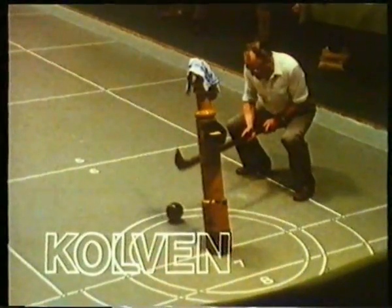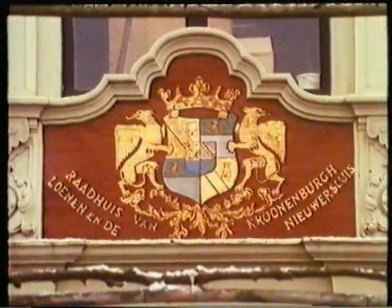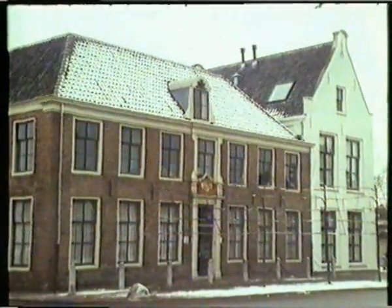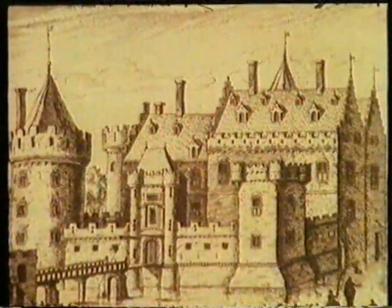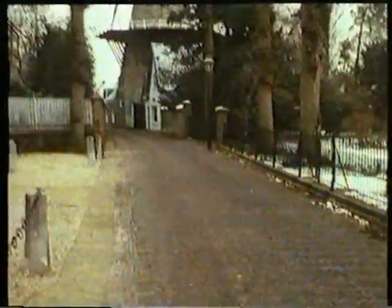It's called Kolven, and it has more in common with golf than just the name. This house, not far from Amsterdam, was the starting post for an annual game of golf since 1297. The first hole, so to speak, was this castle. The match was played on Boxing Day with wooden balls and a wooden club called a kolf.